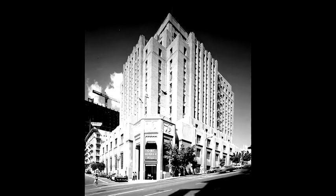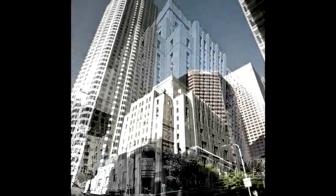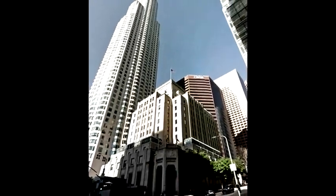Edison Building, 1 Bunker Hill. Built in 1931, this Art Deco building housed Edison Co. and is now being renovated into office space.